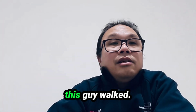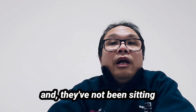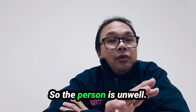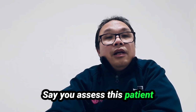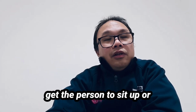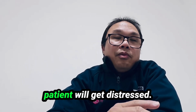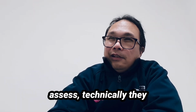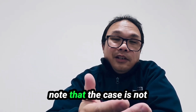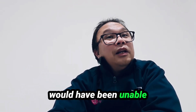So nobody has seen this guy walk. Nobody has seen him transfer to a commode, and he's not been sitting out on the chair either. The person is unwell, and most of the time is in bed. So an occupational therapy assessment has been attempted. Say you assess this patient and you cannot get the person to sit up or get out of bed, and even on the attempt, the patient gets distressed. So your attempt to assess, technically they can't do it, and you might note that the assessment is not completed, or that they were unable or would need assistance.